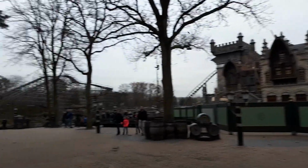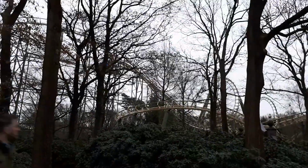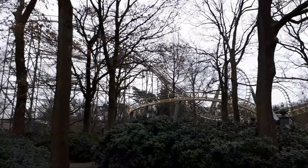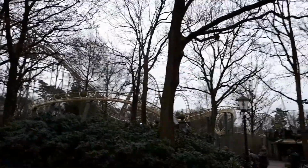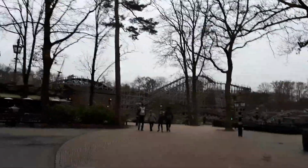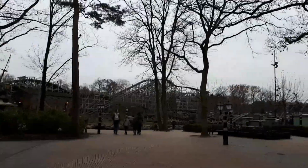Because Joris en de Draak is right there. It's a wooden roller coaster ride. And just a quick show of... Ha! There's another one. In between the trees, that's a Python. Which is going to close in a few weeks, I believe. But yeah, it's just a standard two loop corkscrew roller coaster thing that's been here for ages. But that one's awesome. That's a really, really big wooden roller coaster, and it is fast as frick.